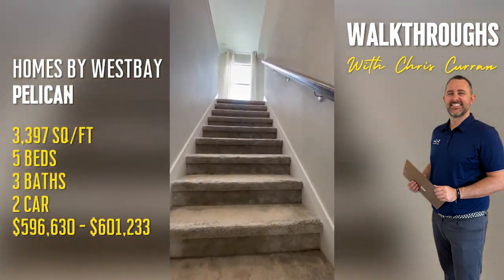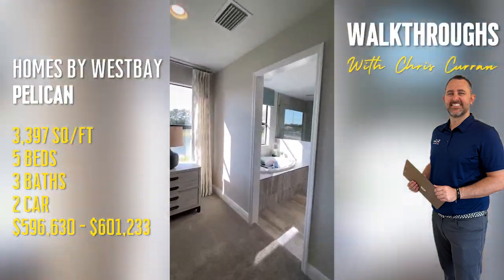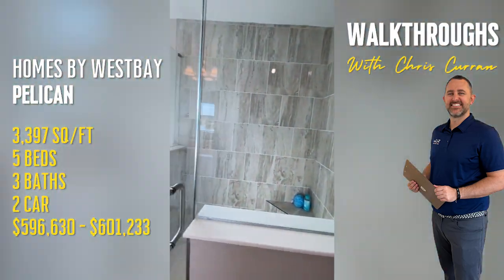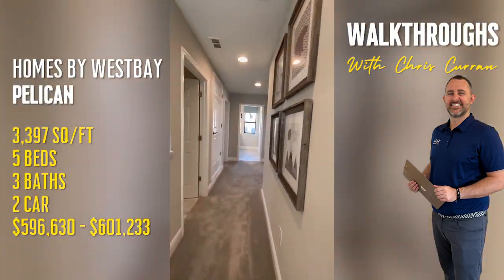Heading upstairs now. Immediately to the right is the massive owner suite. It's so big. Bathroom, you have a dual vanity on your right. Huge walk-in closet, walk-in shower, tub. But check out this flex space. Perfect for movie night with the family.